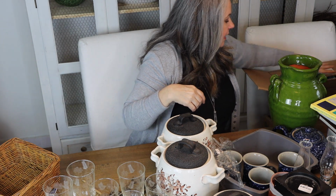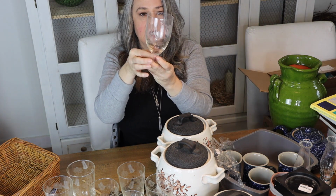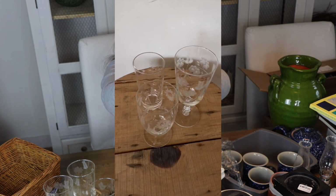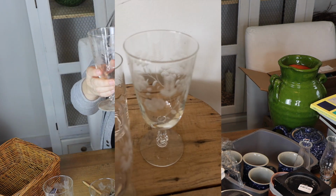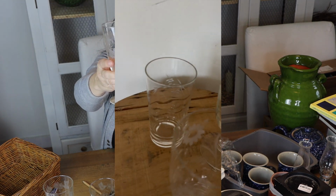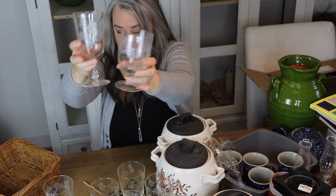Then I found 2 boxes sitting all by their lonesome and being all obscure and everything. And look at this. I am so crazy over these. I'm hoping you can see what these look like. They are stunning. And again, they're not so tiny that you would only use alcohol or something in them. You could definitely put an iced tea or a lemonade or a juice or a sparkling juice, something special in these for Sunday dinner or for Easter coming up.